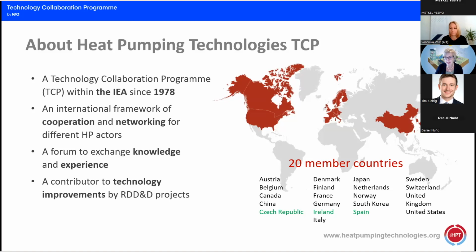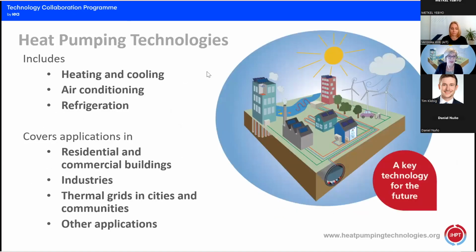You can see them here. And the countries that have joined most recently are Czech Republic, Ireland, and Spain. And we have member countries from 3 different continents on the globe. Within the TCP, we work with heat pumping technologies for heating, cooling, air conditioning, and refrigeration, which covers applications in residential and commercial buildings, industries, thermal grids, and cities and communities, and also in other applications.